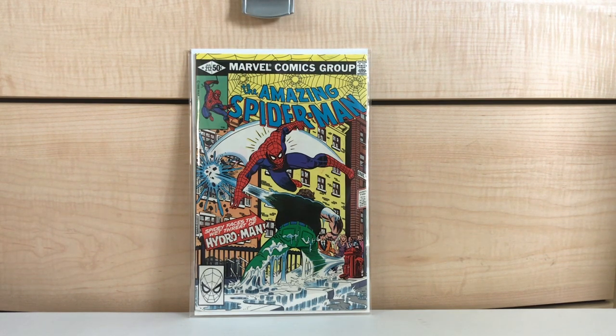But anyway, I picked this up for $5. This is a nice near mint copy for $5. So I'm like, you know what? Who am I to pass this up for $5? Seeing that it goes for like, at this point, I believe maybe 30 or 40 or whatever. I can't imagine that Hydro-Man is going to be front and center of the next Spider-Man movie. I can't imagine that.